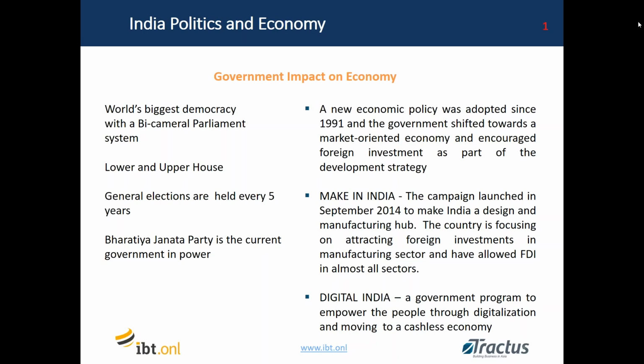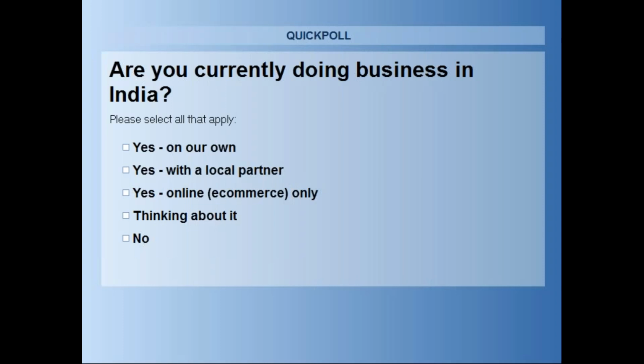Now, Nalin, just before we do that, if I may jump in, thank you so much. That was very interesting. I think we would just have a quick poll before we hand to Sri. So please, everybody, if you are ready, here comes our first poll, which I'm launching now. It really is, are you currently doing business in India? Please give us your feedback. This will help us better situate the whole webinar and the follow-up. So if it's yes on your own, yes with a partner, yes online, thinking about it or no.